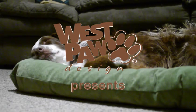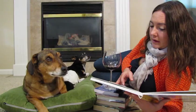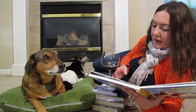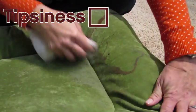Sleeping. It seems so innocuous, right? But at West Paw, we know what our pet beds really go through. Here's a hint. It's not always pets. He ate up all the rice pudding and crawled into his bed as happy as a lark. Which is why we built our new Heyday Bed with microsuede to stand up to everything we could think of.